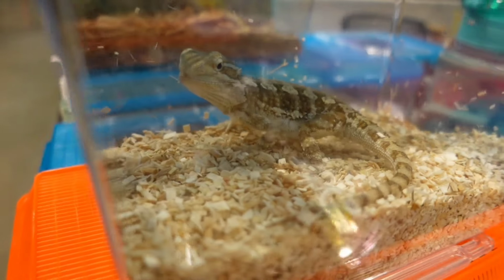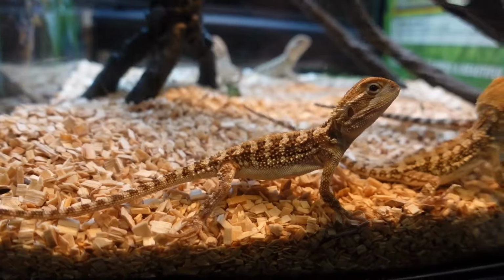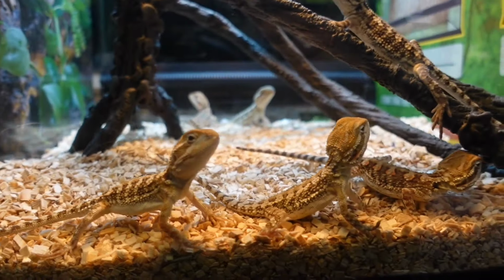Nope, that's not a bearded dragon. Rankin's dragon. So this is also a Rankin's dragon. A baby, of course. Well, babies.